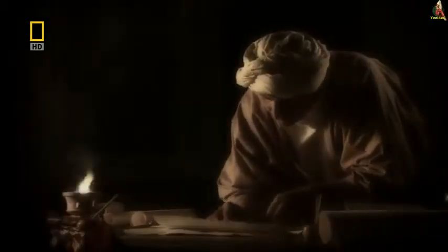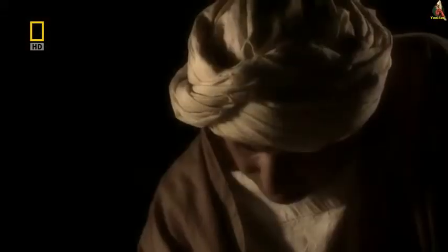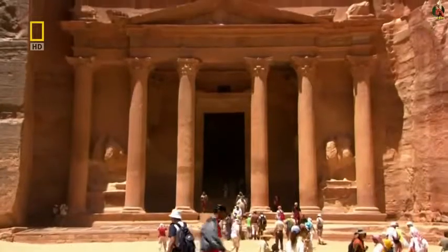There was an architect who designed the main facade. Through the architect's sleight of hand, the Nabateans were able to create the appearance of a massive monumental structure for a fraction of the engineering risk and effort. If you were to try and build a building on this scale and make it stand up, it would be prohibitive in technology and cost. And so this is a cheap and effective way of getting a fantastic effect.